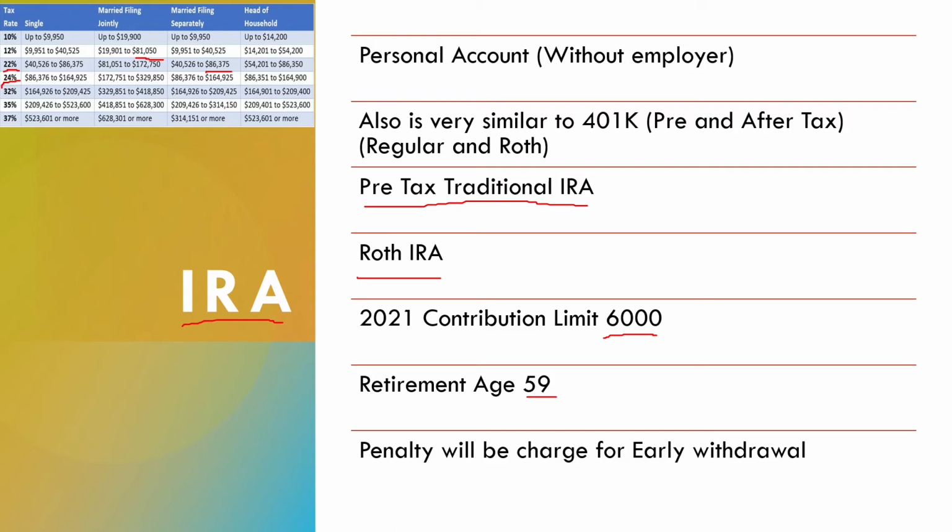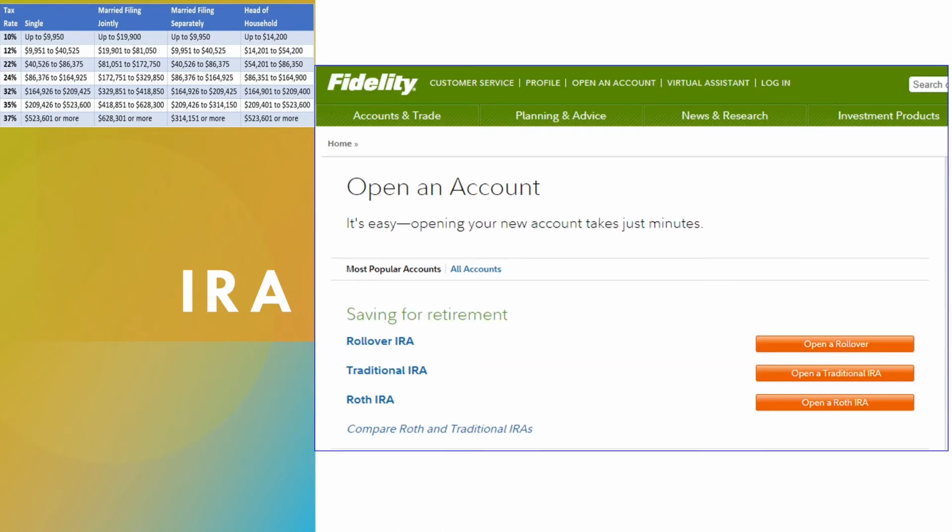So let's take a look at one example. You can open an IRA with Fidelity, and they have traditional IRA, Roth IRA and rollover IRA, where you can contribute the money all at once or monthly or quarterly, however you want to do it. And rollover is if you have your old 401k with your company, you can roll over into an IRA, or you can roll over into the 401k. So that is the option you have available with Fidelity, and there are no fees for some transactions.